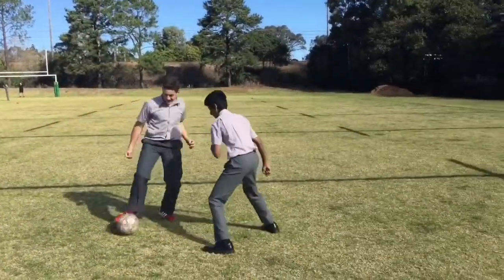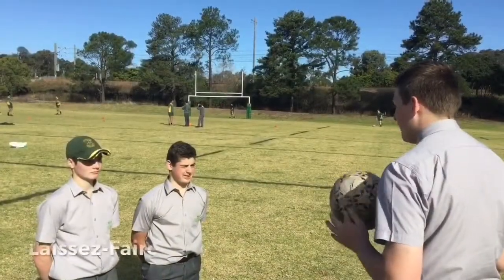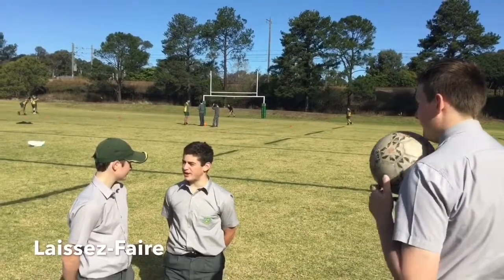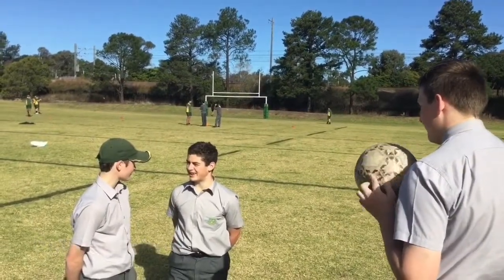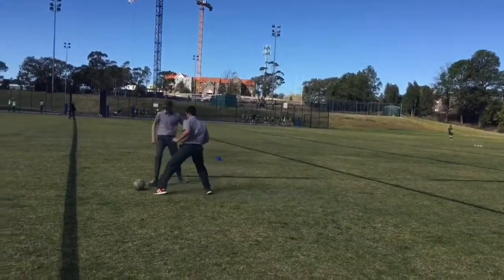I'm back here. Yeah, go! Yeah! We're doing attacker versus defender drill. Okay, I'll defend, and then you have to try and score against me. Alright, Fred. With this style of coaching, there is very limited input from the coach, and the players make most of the decisions themselves.